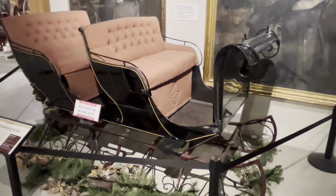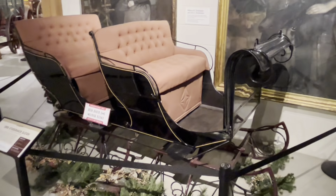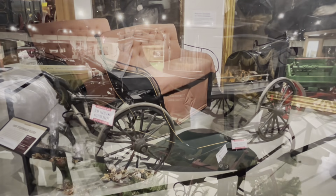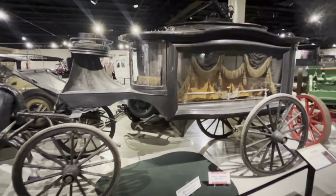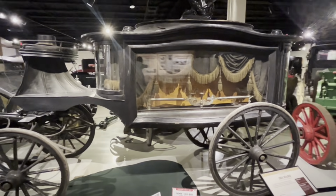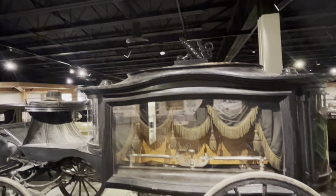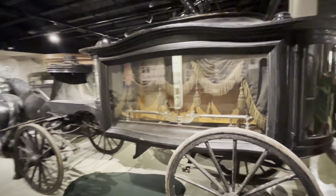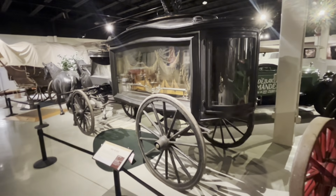It wasn't all buggies, though. Here's a sleigh from 1905 marketed to higher-end customers. Next up, we have a hearse from 1863. I always like looking at these old hearses because since it's mainly a ceremonial vehicle, they really could go wild with the ornate carvings and, of course, interior draperies. Just a neat vehicle to look at.